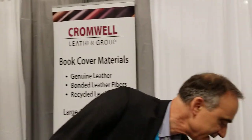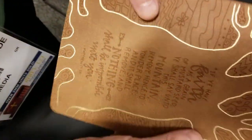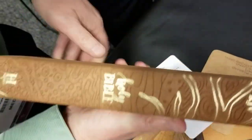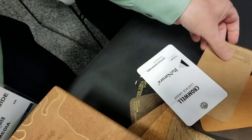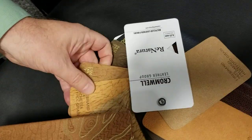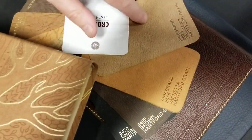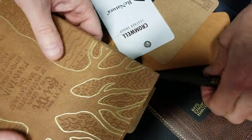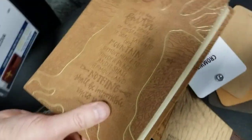It is. In fact, I'm going to show you the Bible. It's made out of it, and it has a unique treatment. Because this Bible has laser etching. Wow. So this is this leather here. Yes, it's one of these. It looks similar to that one. It's the Renatura, exactly what you have. It's a different shade, but it's the Renatura leather, the bonded leather. Now, laser etching.